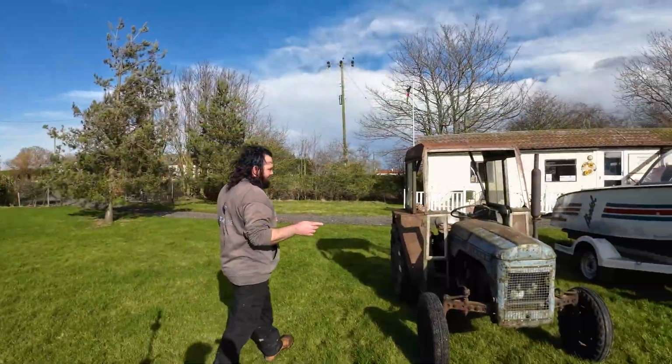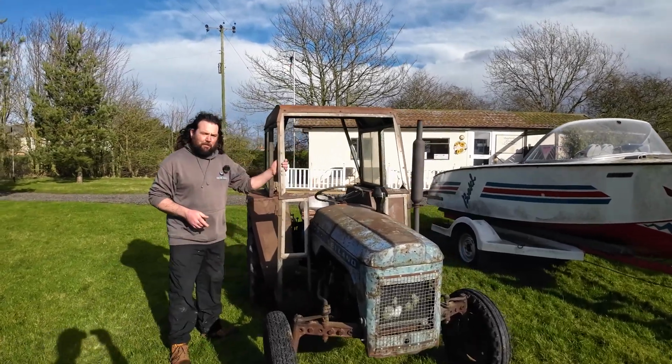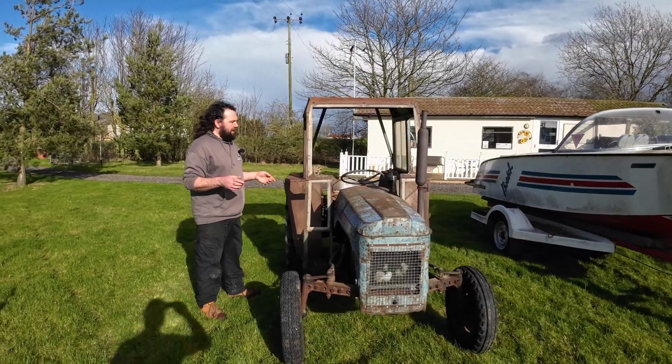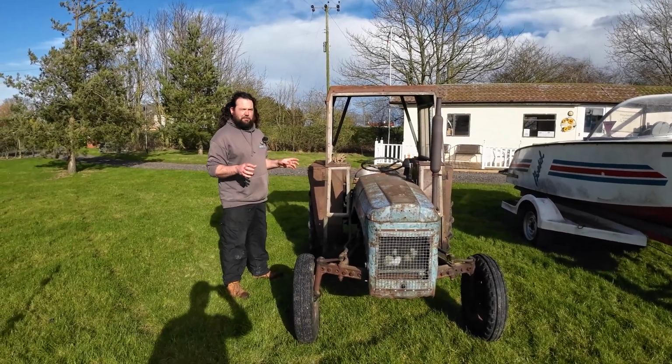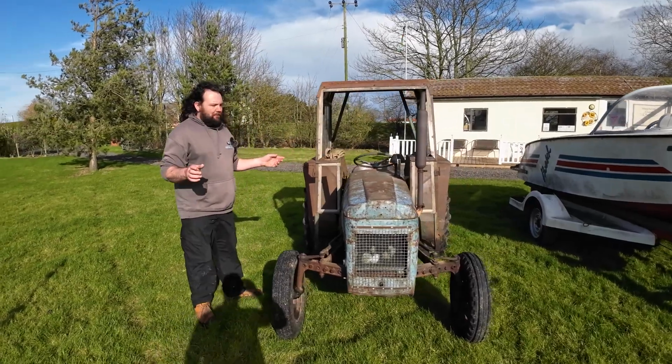So guys, this is my Leyland 154. I haven't had it very long. I've had it about maybe a month. We've used it today. It does run. It is very smoky. And we're going to use it to cut the grass on the campsite. That's the plan for this year.